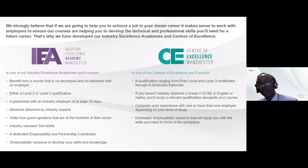And we strongly believe here at Manchester College that all of our students should be aiming to achieve a job at the end of their training. So with that in mind, we've developed 2 industry excellence academies and a center of excellence. In the academies, we run courses that hopefully provide learners with some insight into what it actually means to be working.